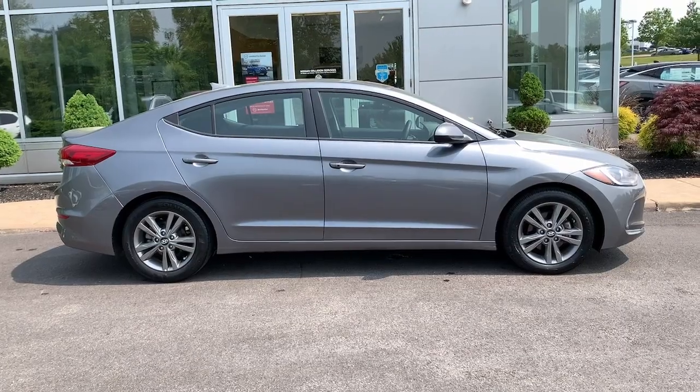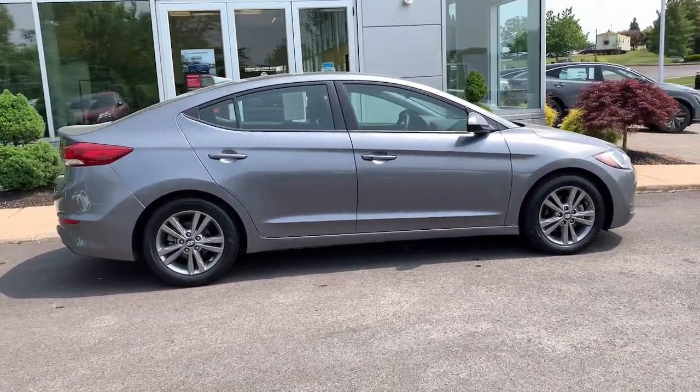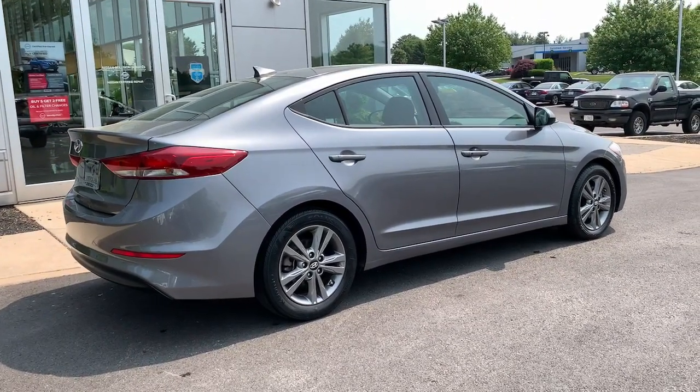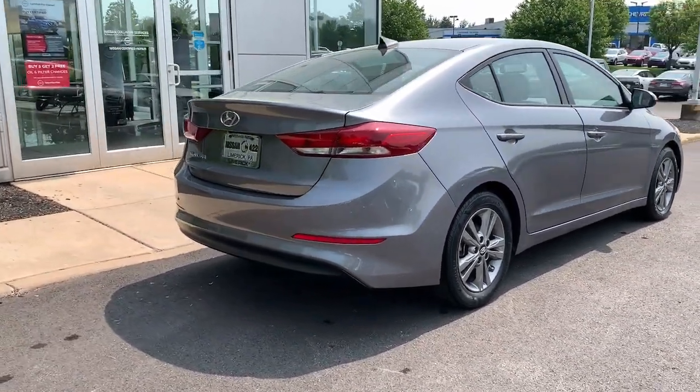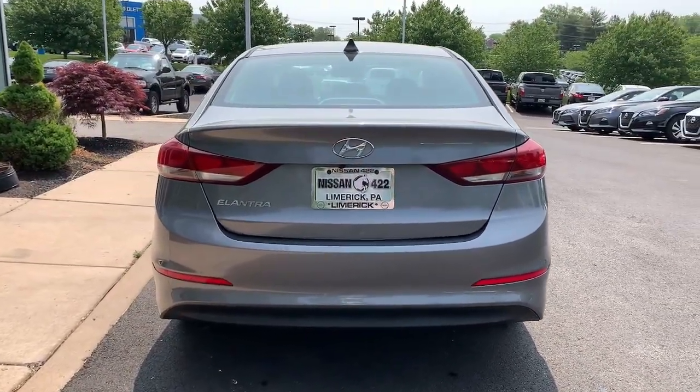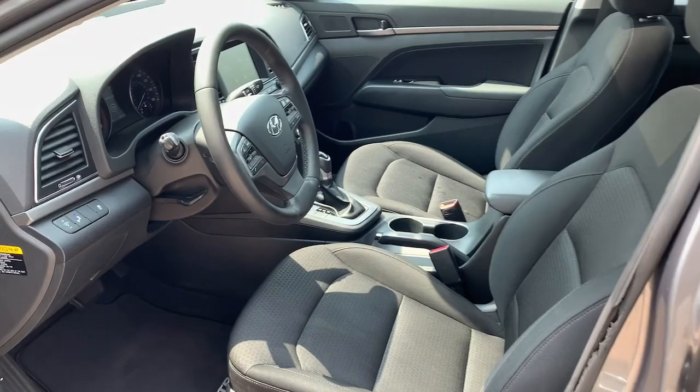These are just some of the great options this vehicle comes with: sun, moonroof, four-cylinder engine, lane-keeping assist, heated mirrors, backup camera, heated front seat, dual-zone AC, aluminum wheels, alarm, leather steering wheel.